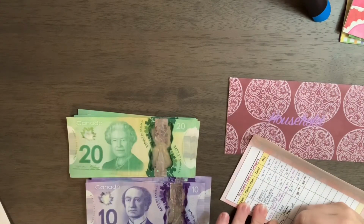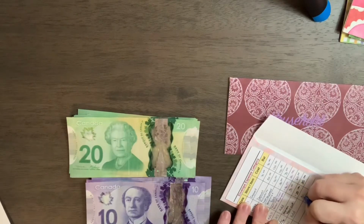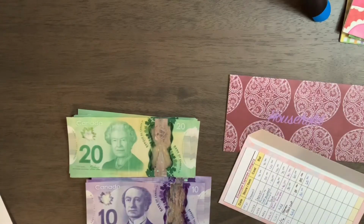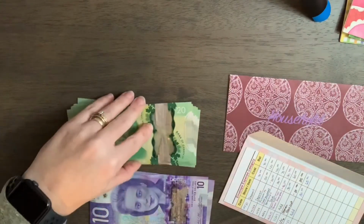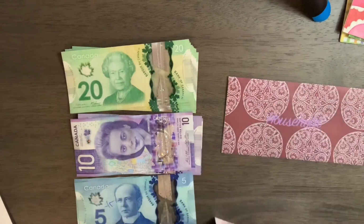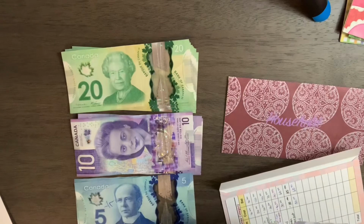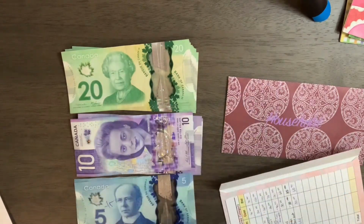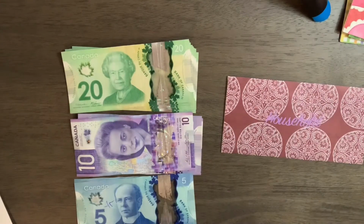So I'll go ahead and put down that we're adding $30, and that will give us 65 in this envelope. And for Beauty, I did a 20 and a 10. Move these up a little bit. So 20 and 10 is 30, and we already had 35 in here. So that will give us 20, 40, 50, 60, 65. So go ahead and put that back in our envelope.